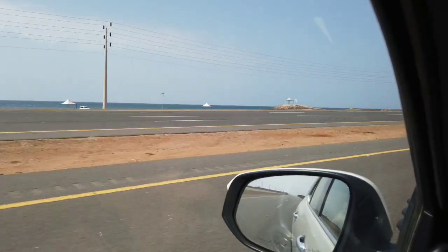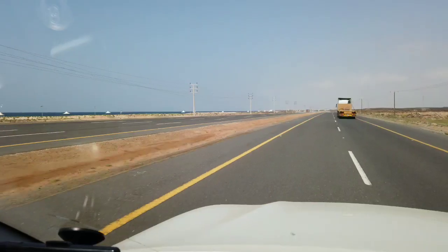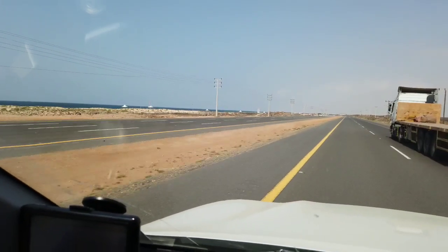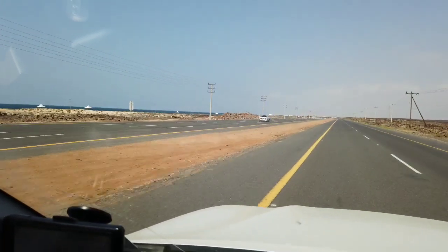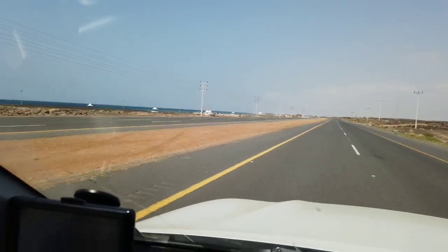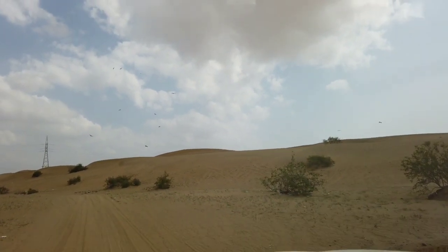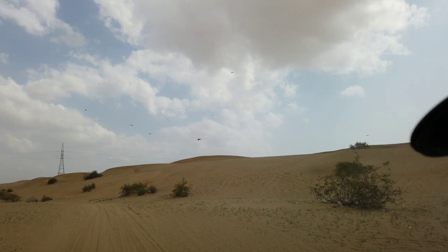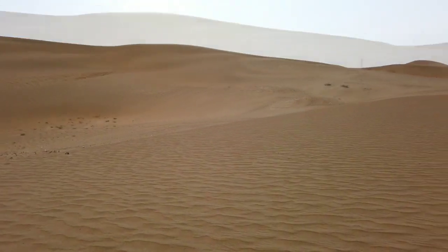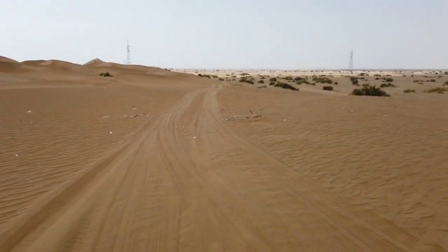cabins for families to enjoy an evening or a weekend, maybe fishing. Look there, all erected here along the coastline on the left hand side. Beautiful. It doesn't cost you any money. You can pull up and enjoy the Red Sea. Interesting, these birds here in the desert, in the sand dunes. Very interesting. Right, 200 kilometers north from Shukaik and Aldarp.